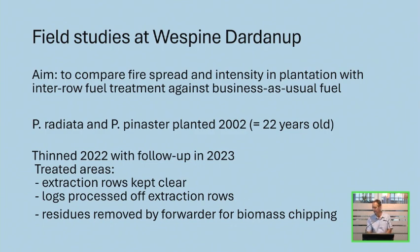So to come on to the field studies that were done at the West Pine Plantation at Dardanup, the aim there was to compare fire spread and intensity, what we would term fire behaviour broadly, in a plantation that had been treated with an inter-row fuel treatment involving thinning and the removal of both commercial material and also non-commercial tops material as biomass, and compare that with a fuel that was in, I guess, a business as usual situation, just following thinning. The plantation itself was 22 years old when we started the work in 2022.